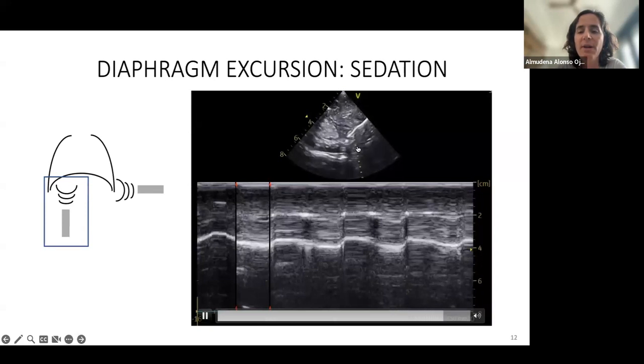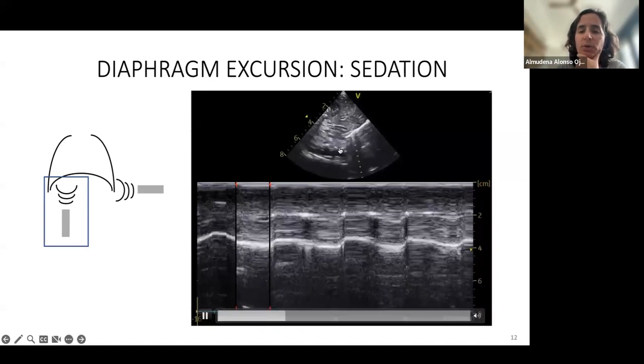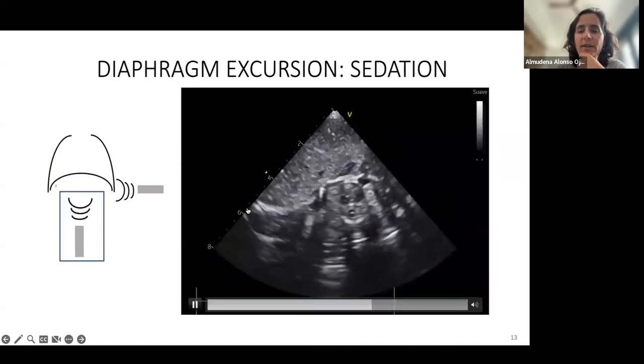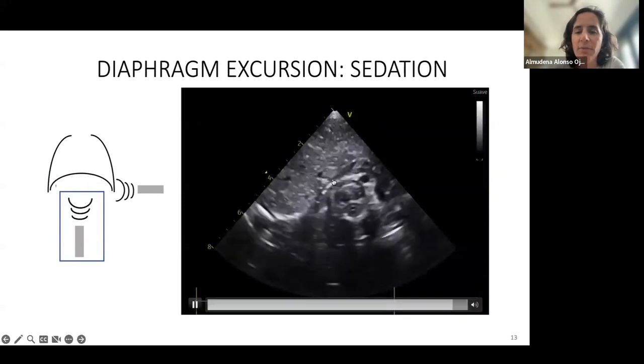This is the same view that we were reviewing in previous images, and you see how this diaphragm is moving more slowly, okay? You are getting it more or less in the correct position, but the diaphragm is a bit tired. It's not moving as fast as in the images that we saw before. And we could really take a look at that using ultrasound. You have some images here.